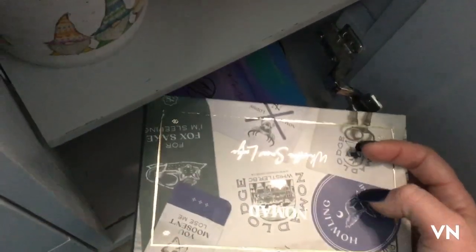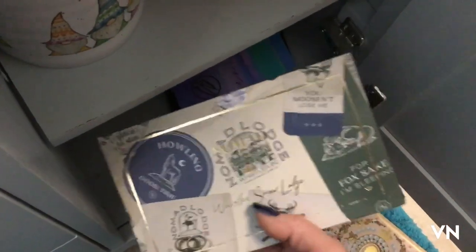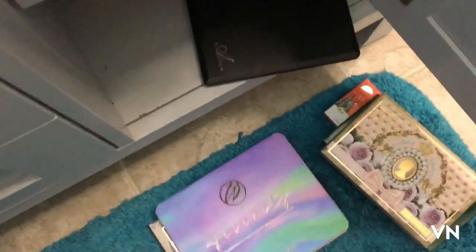I got this on Mercari. I have no idea how you pronounce that. I got this for, what, like $15. And this has been my go-to winter palette. This is amazing. That's my go-to. And then the Serenity palette is obviously another of my super go-to.